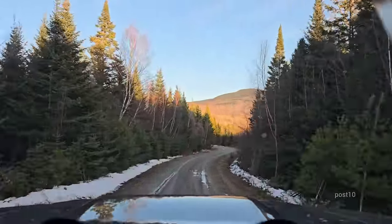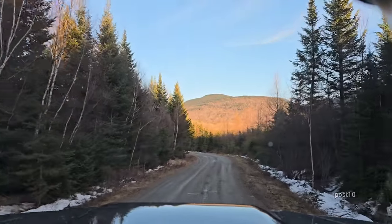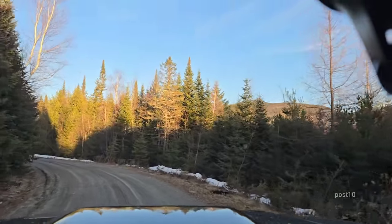We're having to keep our speeds below 20 at all times. Some of these roads can't even get 10. They're so bumpy. I'll show you some of that. We'll come up upon that very soon.